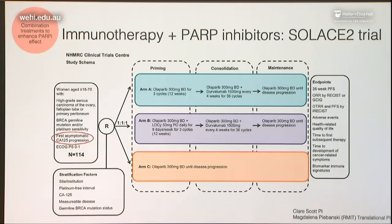So firstly, patients are selected very early on in their disease at the first asymptomatic progression point, so rise of CA-125 marker, which is a biomarker of ovarian cancer. And this is important for the priming stage of the trial, where low-dose cyclophosphamide, together with olaparib, is used to prime, to enhance response to immunotherapy. And by priming with this low-dose cyclophosphamide with olaparib, we hope to increase the number of responders that will respond in the next stage to combination therapy.